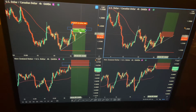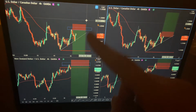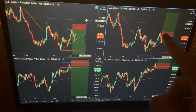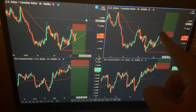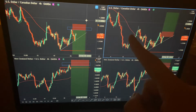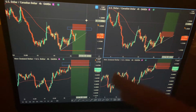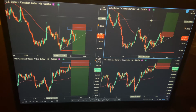But if for some reason USD CAD explodes, I will lose the sell limit and I'll profit off of the buy stop. And usually once this reaches a stop loss, I'll modify this one to break even. So my risk is at 1%. But these types of scenarios are very good because I'm almost guaranteeing profit, at least 2.43%, which is good.